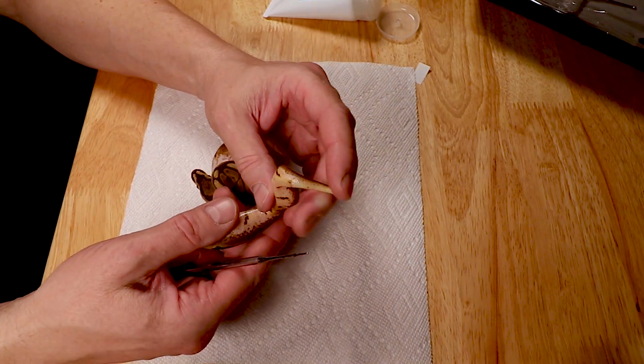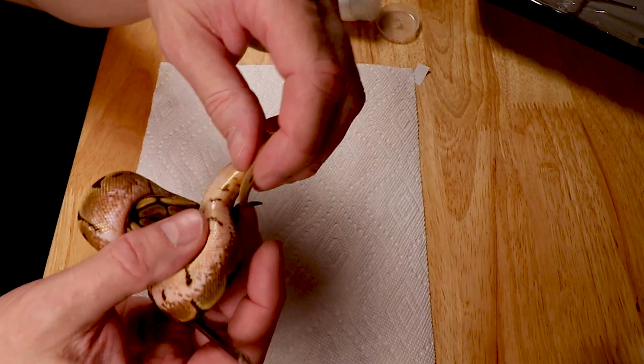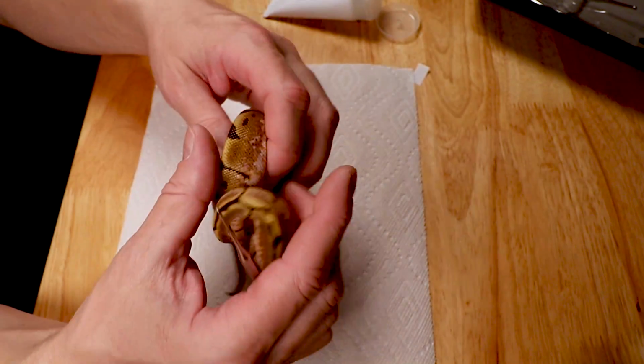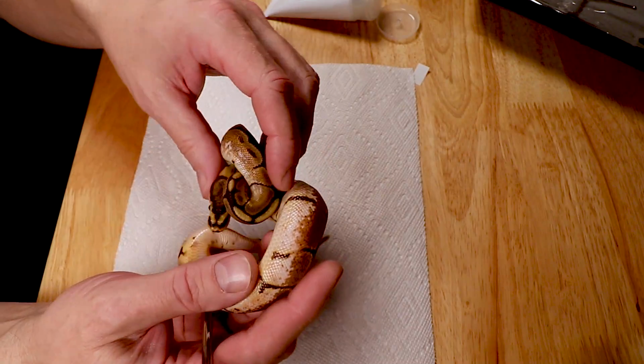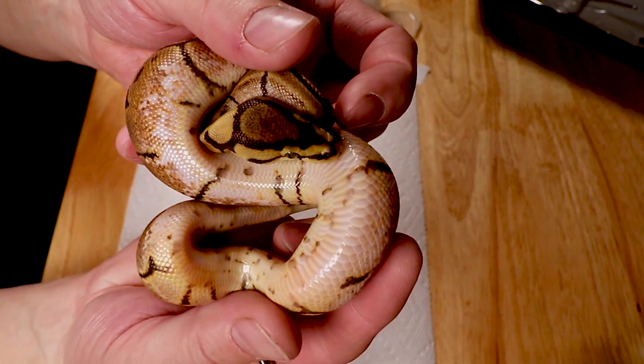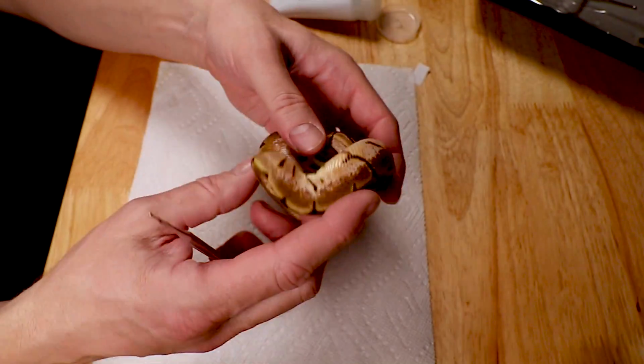Yeah, this one's kind of interesting too. Look at how yellow it is right along the bottom here on the tail. This is kind of interesting, and the belly has an interesting pattern. This is the first time I've hatched out spiders, so I'm like, wow, that is pretty cool. That is a really neat snake.